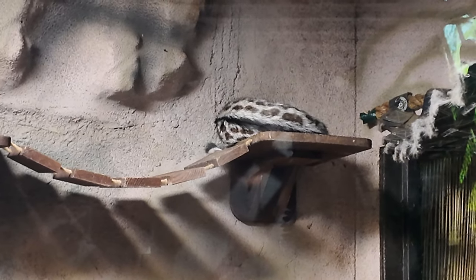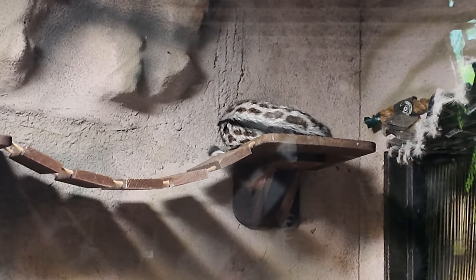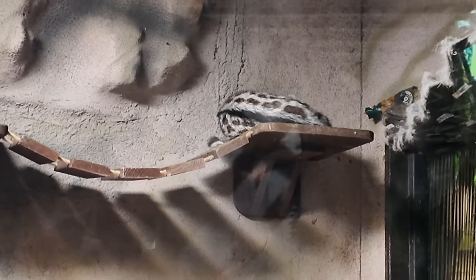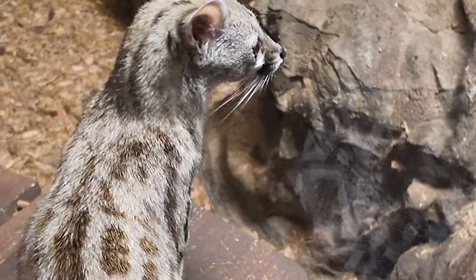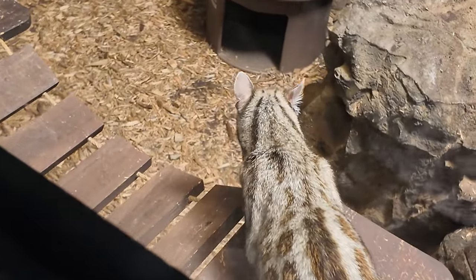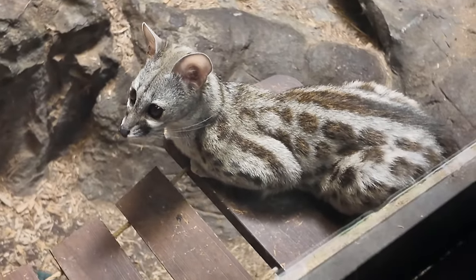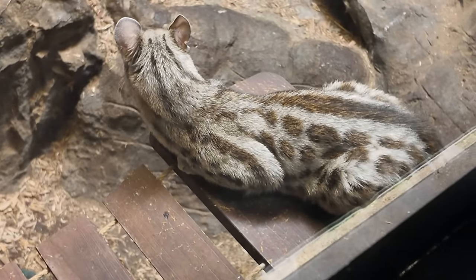And I did not notice at first, but there's another one curled up on top there on that perch, and he is sleeping. This one's come up to say hi to me. Hello, buddy. How we doing? You see the markings on his fur. He's quite beautiful.